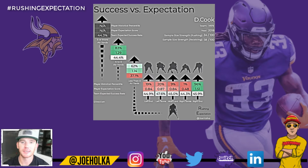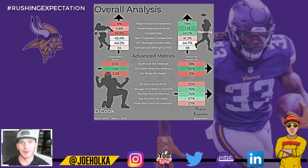But perhaps we can see some positives through the air where he was far more efficient with Kirk Cousins constantly under siege this past year. It makes sense that he saw a lot of short targets and dump offs. This is where Cook was at his best. It's tough to look past a 9th percentile outcome on the ground, but it's relevant to that scheme and talent should see a significant change this coming season.